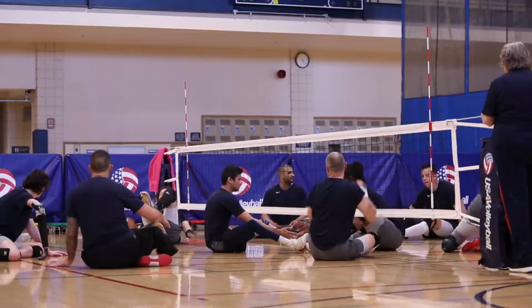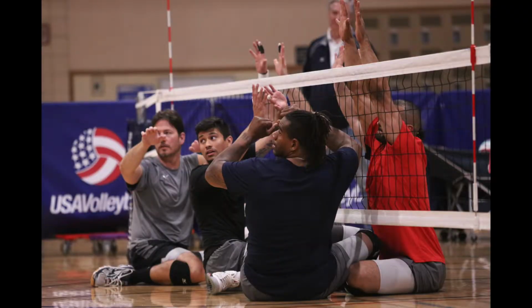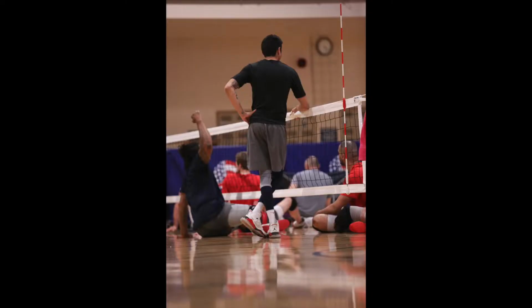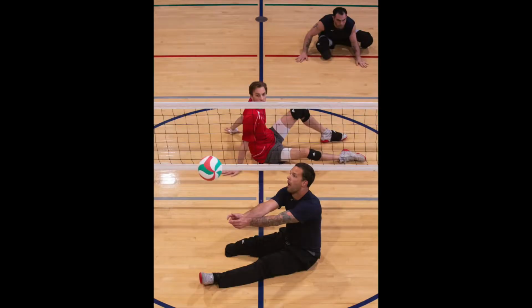Sitting volleyball is a game that is adapted for athletes with physical disabilities. The premise is basically the same as the standing game. The rules are close to the same except for a few. Our net is lower, our court is a little bit smaller.